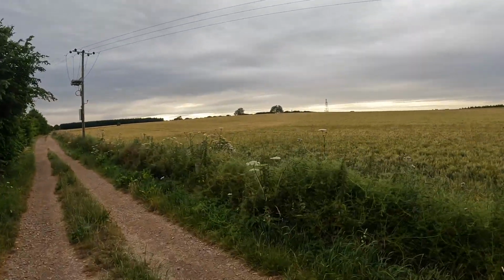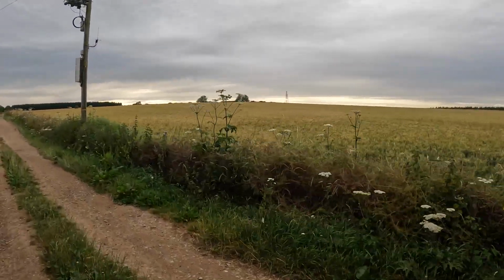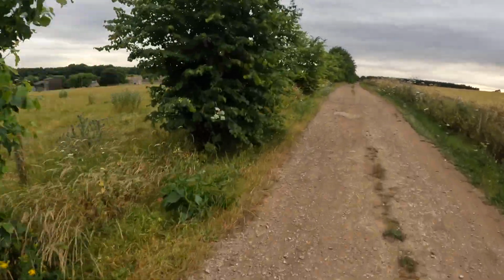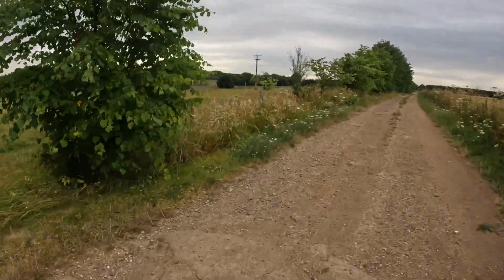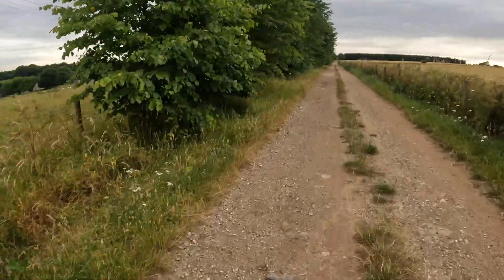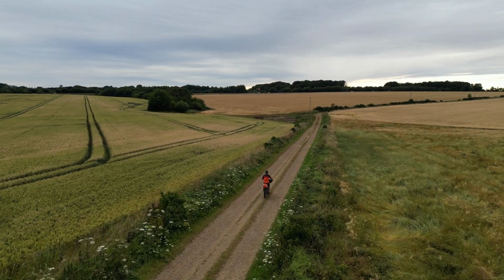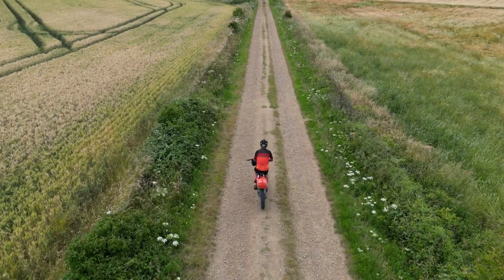So that's Shab Hill Radio Mast, so we're getting back towards home now. Just above Birdlip. So the 417 is in just over there in the trees, I can hear it. So it looks like I'm not going to get my 100. I'm on about 90 miles so far. I haven't got that far to go.